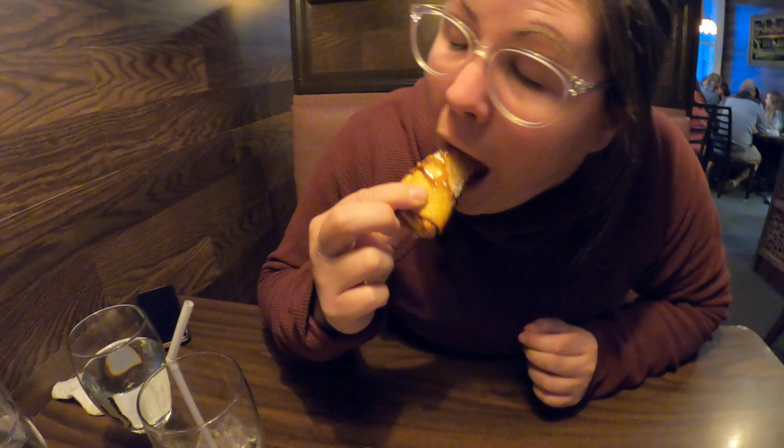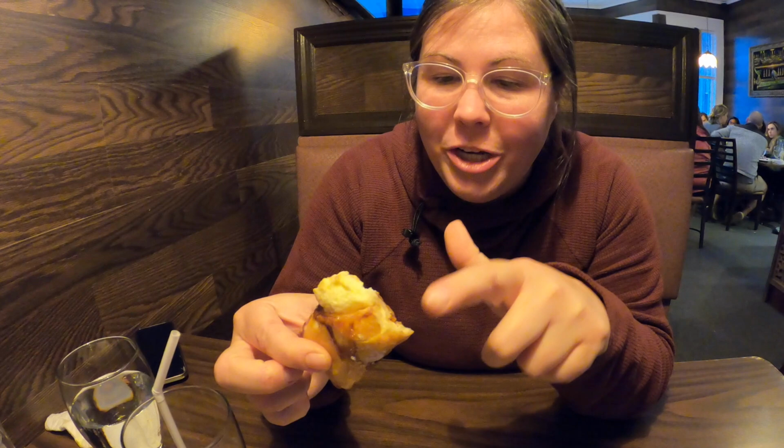For our last dinner in Watkins Glen, we had to get dessert. This is the fried cheesecake. Oh, it's so good. The softest fried shell. Definitely like an elephant ear. It's sweet, but not too sweet. Then you have the sharpness of that cheese from the cheesecake. Oh, it really is really good.